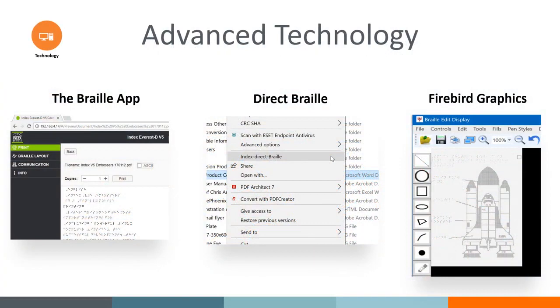The FanFold-D V5 comes with 3 free software programs. The Braille app is like a copier driver and allows for embossing choices from the desktop with some formatting options. Direct Braille is the application in all DV5 products that is an automatic Braille translator. It allows for printing in Braille of any text file.